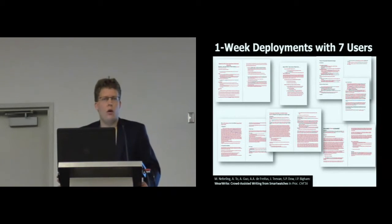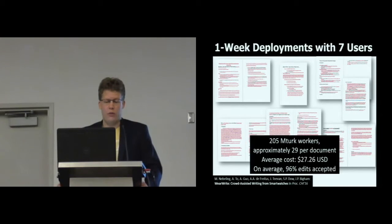So we had 3 smartwatch users, 3 authors that wrote introductions to their CHI papers around that time. Other people wrote blog articles, one specifically on presidential candidates, and this was an interesting debate to follow, and also a lot to do for the smartwatch user, because of course the crowd in this case had a lot of opinions. So what happened over the course of these 1 week deployments with 7 smartwatch users is that we observed that there were 205 Mechanical Turk workers contributing in total, but many of them returned and contributed to multiple of these writing tasks. So as a single smartwatch user, you would interact with approximately 29 crowd workers.